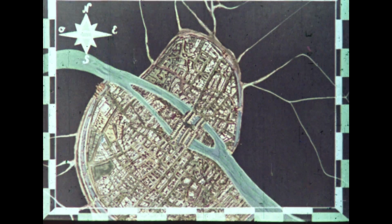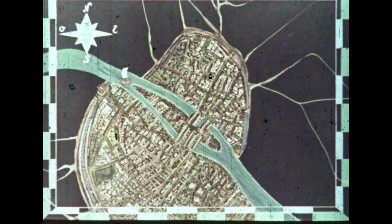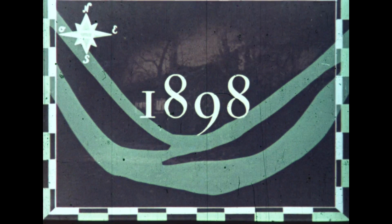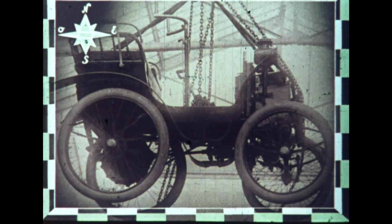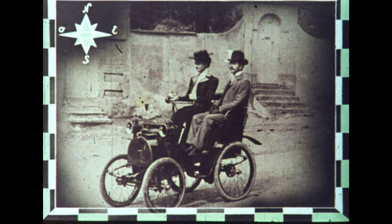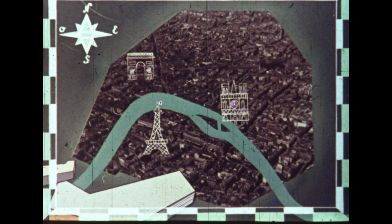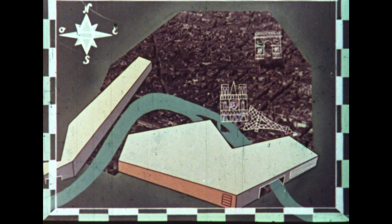Some 2,000 years ago, Paris started life as a small community on the banks of the River Seine. Along the same banks, in 1898, in a minute workshop, a solitary pioneer built one of the first cars in the world. Today, the Renault is France's leading automobile manufacturer.